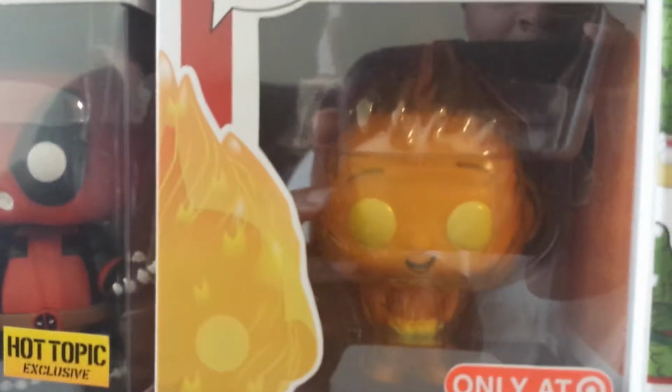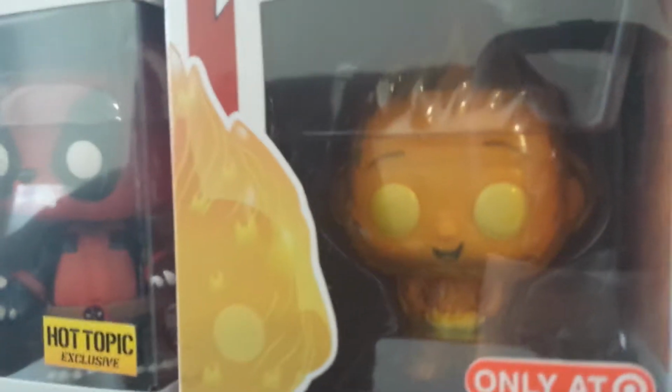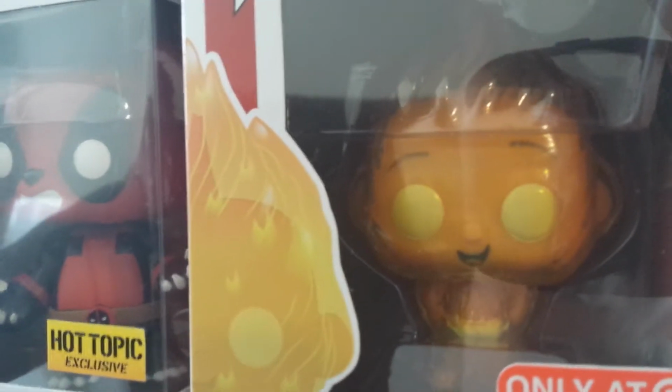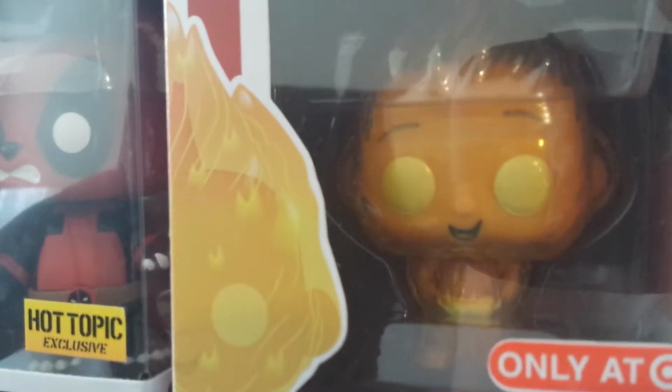And number 2 on the list is the Fire Jack. So this one I really like because it looks like just the way they made it. They ended up using a clear plastic to go over the actual vinyl figures, so it looks like he has that flame effect. So I really like that one a lot.